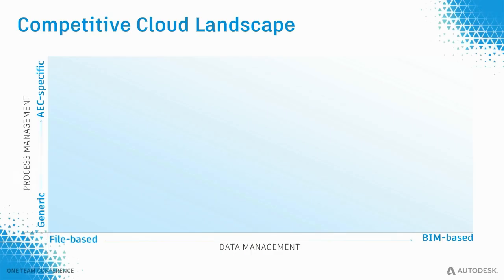Let's take a look at what the competitive landscape is in this space. Many of today's collaboration solutions have been designed as horizontal one-fits-all platforms, including generic file storage and sharing like Dropbox, Box, Google Drive, and even Microsoft OneDrive. These companies are not solely focused on the AEC industry and solving collaboration issues that exist across processes.